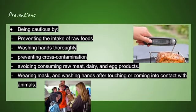Prevention. Being cautious by avoiding the intake of raw food, washing hands throughout the day, preventing cross contamination, avoiding consuming raw meats, dairy, and egg products, wearing a mask, and washing hands after touching or coming into contact with animals. So we should always be careful about being clean when we're having an animal with us. We always have to wash our hands and be clean after touching the animal because those are the only ways and the easy ways that we could get the infection right away.